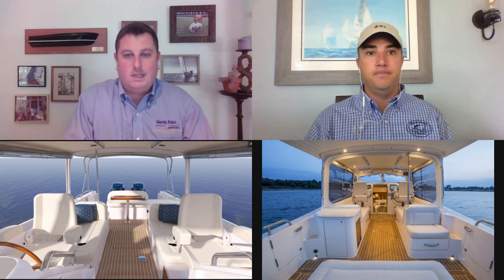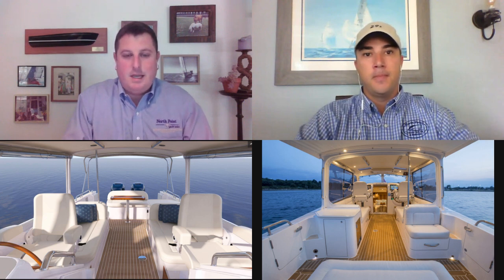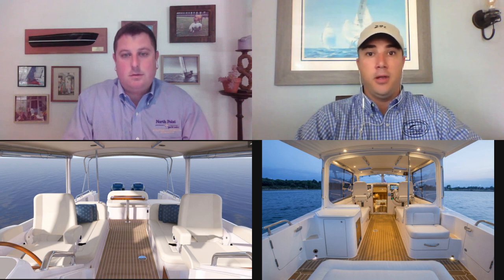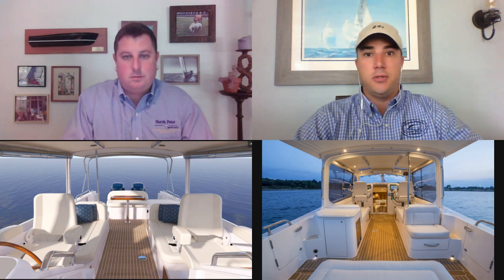Excellent. And this was the first boat that came out from MJM with outboards, correct? That's correct. And it was the first Down East Express cruiser, really, that came out. And you see where the market has gone completely, with a lot of our competitors all going with outboard power. So MJM, again, was setting the trend in this marketplace to go outboard power in this class.